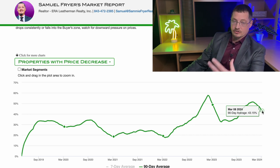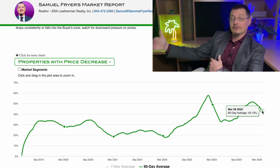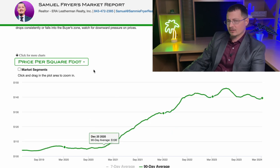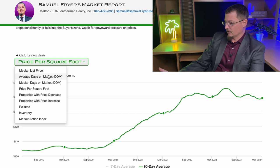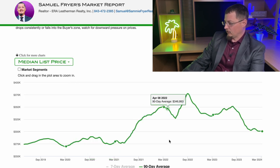We've seen the market shift in our area heavily from being heavily in favor of sellers to getting much closer to neutral. And so let's go back and look at every data point that we just discussed. Let's start with median list price, 90-day average. And if you look here, where's the anomaly at? It's right here, a big spike between September 2nd, 2022 and June 3rd.